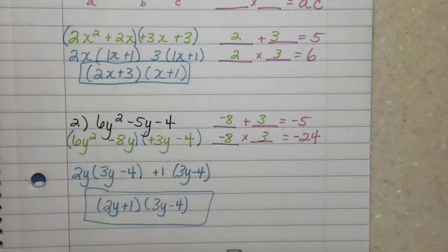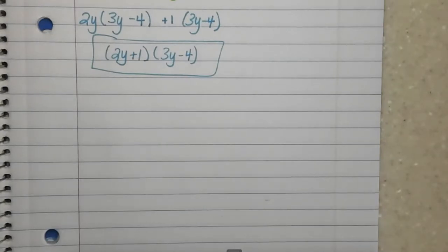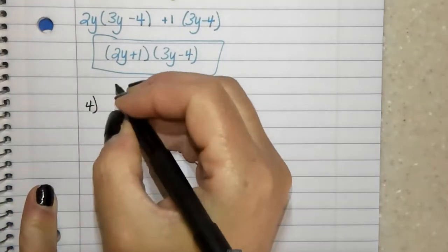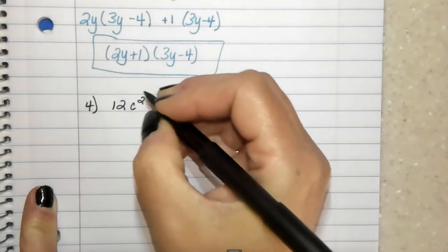Okay? Let's do another one. Actually, we're going to do quite a few more. This is technically example 4. Don't get too worried about that. I don't know why I always say that, because I don't want to confuse you, I guess.